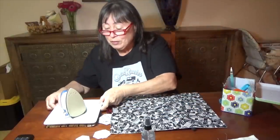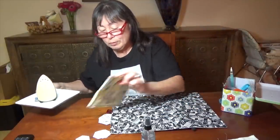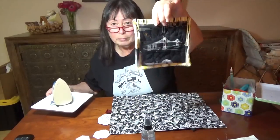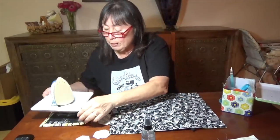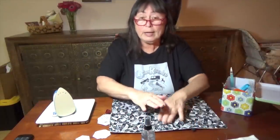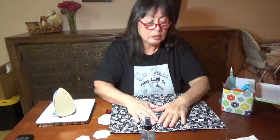And then with the leftovers, let me show you the leftovers. Well, this is kind of dirty, but I made a potholder to match my placemats. And I love to give these as gifts. I just love to give them as gifts. Plus, it's so fun to use fabric.